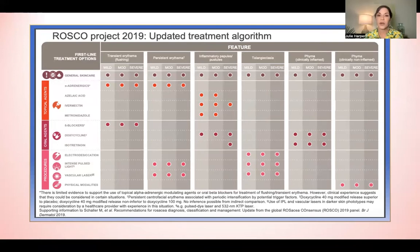So this is just one of our treatment algorithms. There are others out there, but all of these columns here talk about a feature of rosacea. So the first one is flushing, and then persistent erythema, and then inflammatory papules and pustules, and then telangiectasia and phyma. And what we're looking at as we look across this, if you see dots that go all the way across, then you know that that is something that works for every one of those features. And the only place where we see these go all the way across is for general skincare.